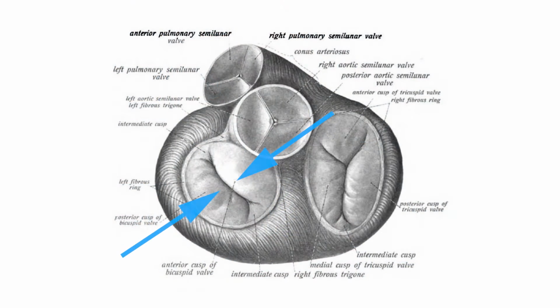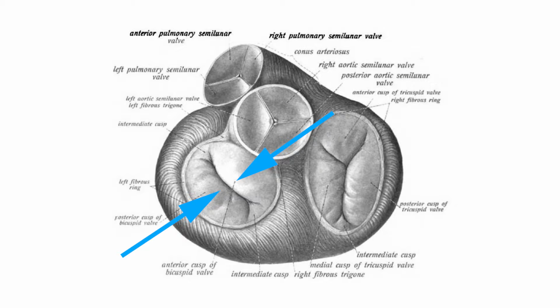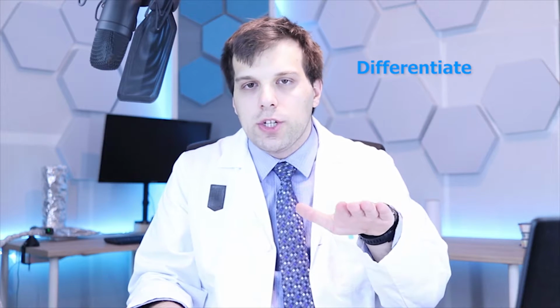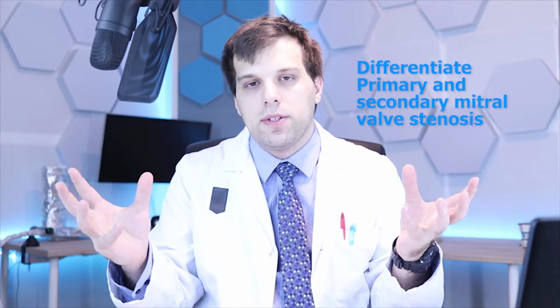But what if this valve is actually narrower than it should be? What if there is a narrowing of the mitral valve? Well, that's what we call mitral valve stenosis. Is every mitral valve stenosis the same? Well, not really. This is a broad term. It basically only means narrowing, but it can have a variety of causes, and therefore the treatment can also be different. Bottom line is, we can differentiate between the primary mitral valve stenosis and the secondary mitral valve stenosis.